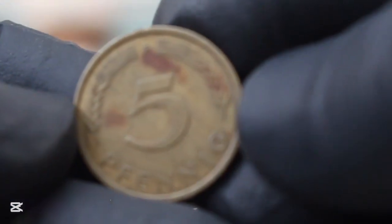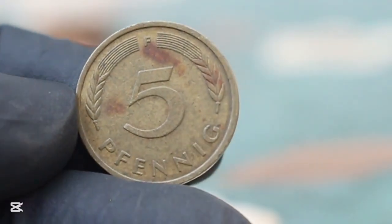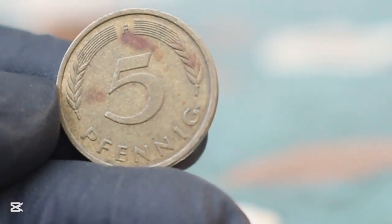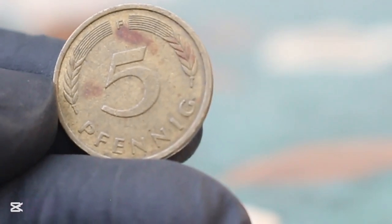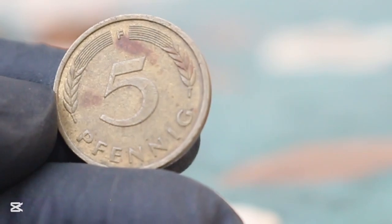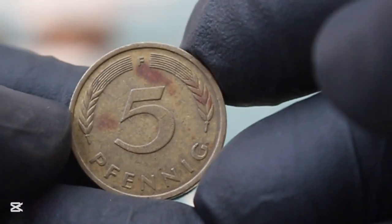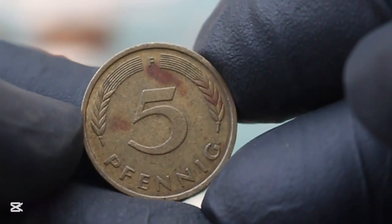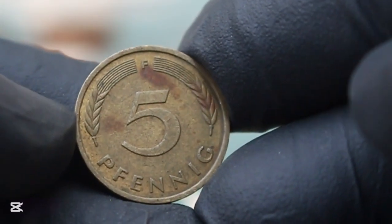The Germany 5 Pfennig 1976 large date with F mint mark. The Germany 5 Pfennig 1976 coin is another fascinating piece of German currency that is not only historically significant, but also has a strong place in the world of coin collecting. This particular coin, bearing the F mint mark, is a beautiful representation of German numismatic design and is highly valued in the market, especially in good condition.